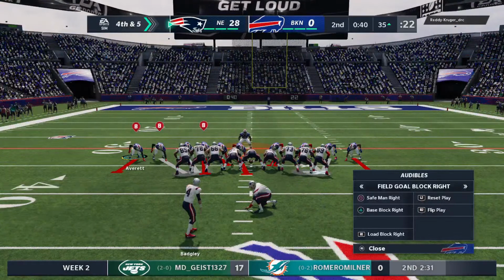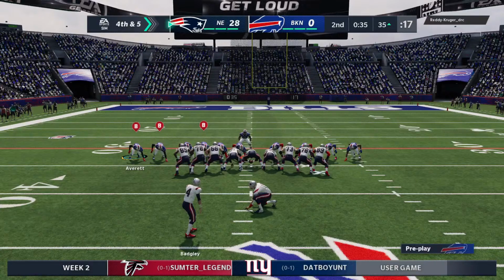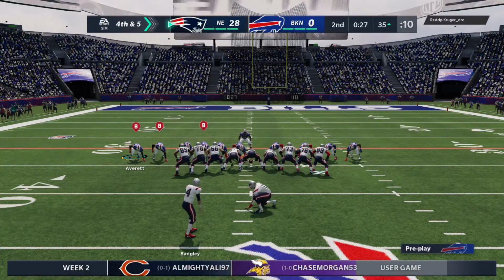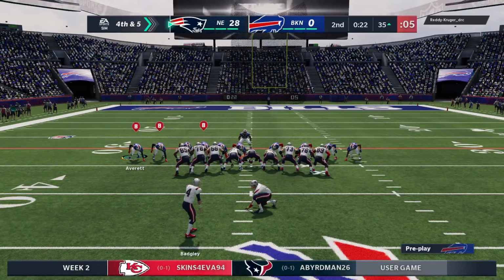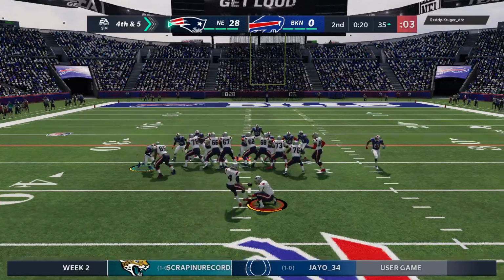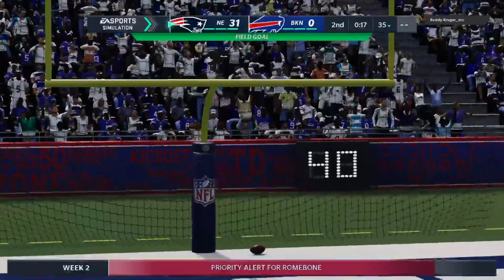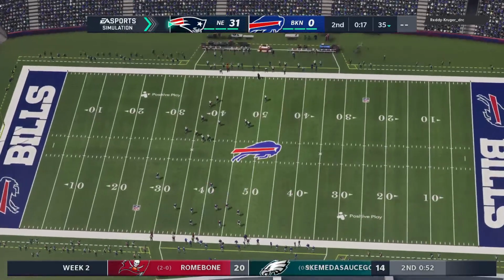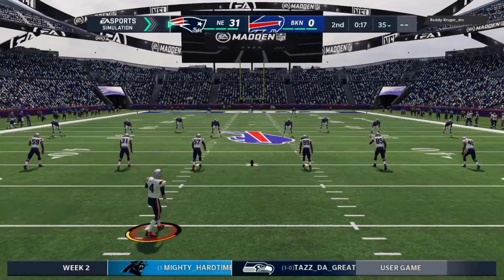Here's Michael Badgley ready for the field goal try from the left hash. This will be a 52-yard attempt. And this one is right down Broadway. They're well on their way now as the lead grows even larger. Still a little bit of time left in the second quarter, but they do get 3 before the half and expand that lead. They have to be happy about that.